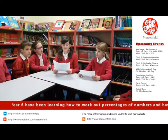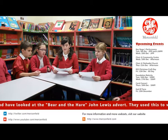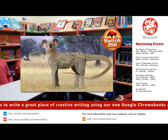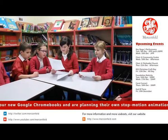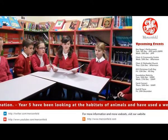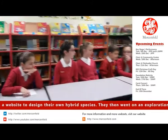And we've been doing something on the Chromebooks called Switch Zoo, where you take an animal and combine it with loads of other animals. Me and Pippa, we did the kochig, which is a koala with a cheetah and a lemur. And we did the pipidger, which is a giraffe, an elephant, and another animal. When we'd made the animals, we went exploring to look for them on the tablets.